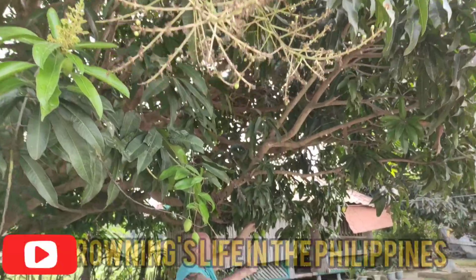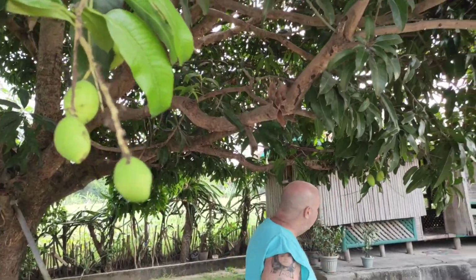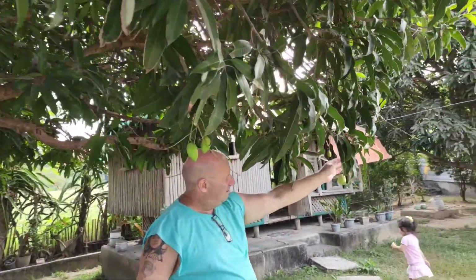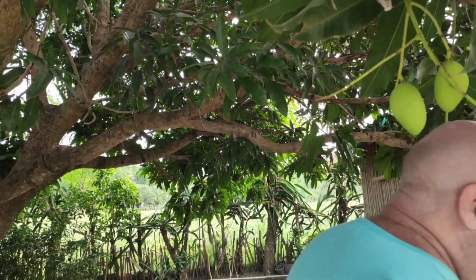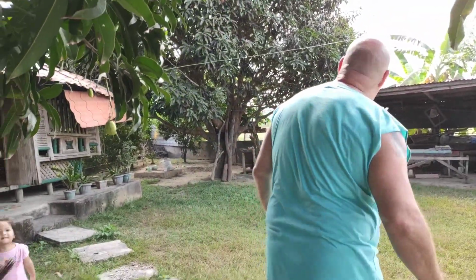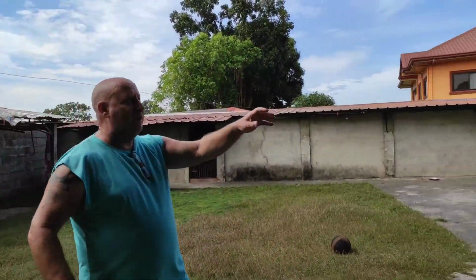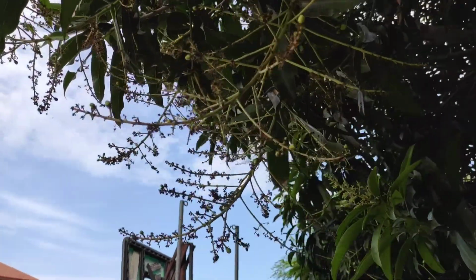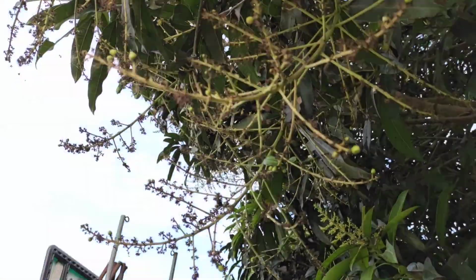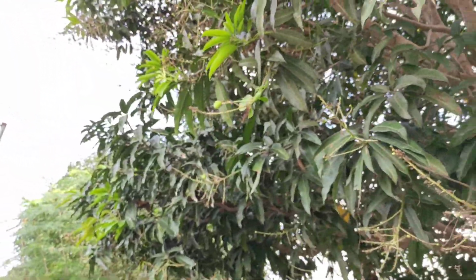We got some of the mangoes starting to come in. Maybe by April, we'll have a nice bunch of mangoes here and here. Got a couple here. Mango. There's a lot of mango blossoms. So you can see all the little mangoes right here, all through here. I think this year maybe we have a good mango season.